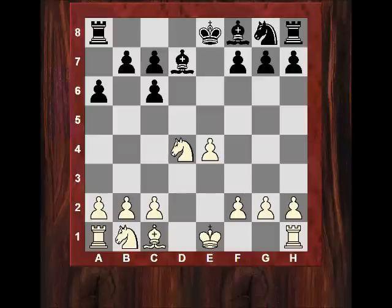I mean, but this is quite an easy way for white to play. It avoids all the theory after bishop a4. Black has so many different options, and white can play with a simple plan, develop the pieces, swap them off, try and get a better ending. Yeah. So it's a good pragmatic way to play, even if it's not objectively the best. Okay, so we looked at that.